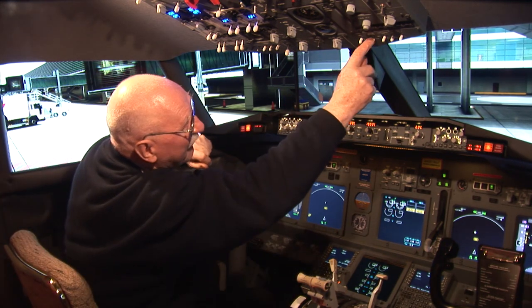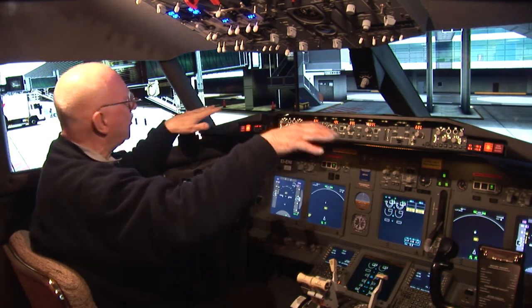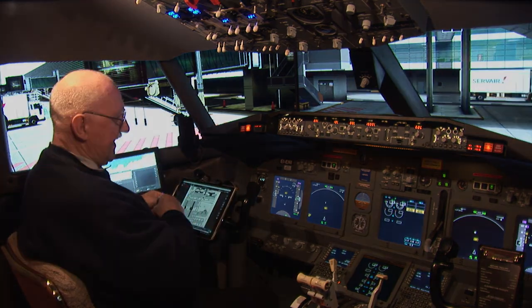Right, then the other thing I'm going to do, turn on the steady light so that the ground crew knows that we're in here and we are getting ourselves ready.